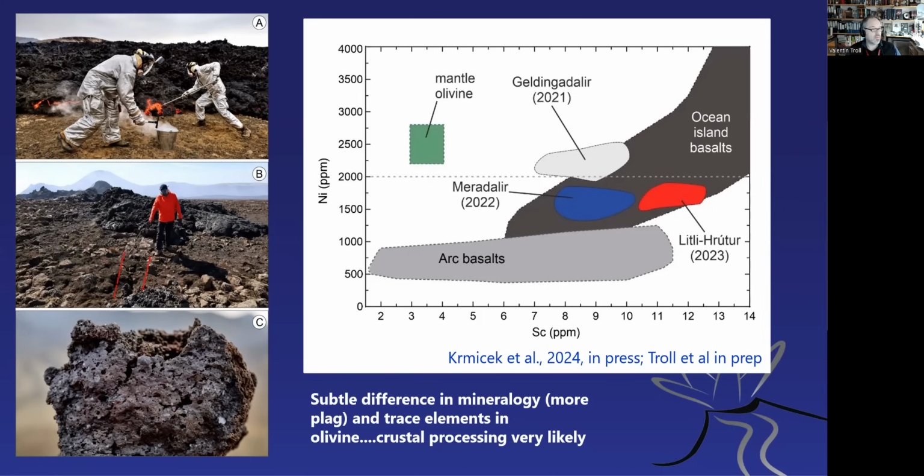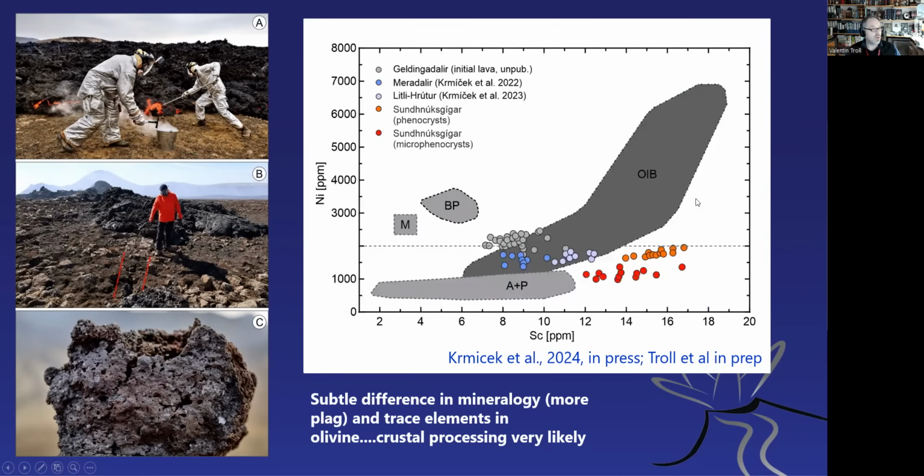It comes from Lucas's paper. And here we have the Geldinga-Dali, the Meradalir, and the Lithli-Hrutur fields. They're slightly distinct. They seem to form sort of an evolutionary trend. And if we look at the Sundnúkar data, the phenocryst, the larger crystals, they plot here, and the microphenocryst, the small olivine crystals, they plot here.